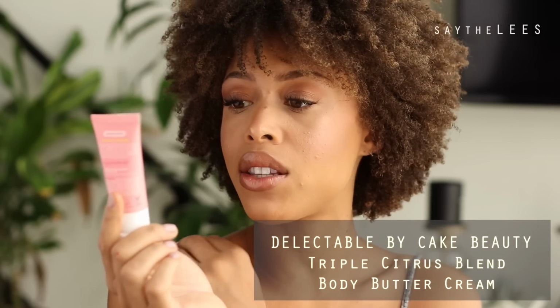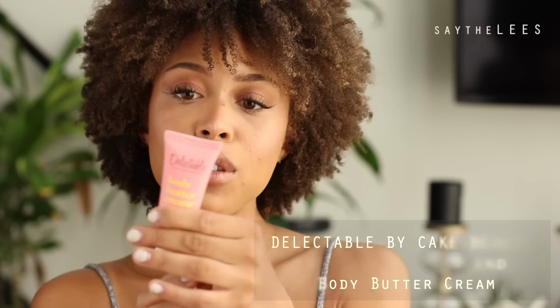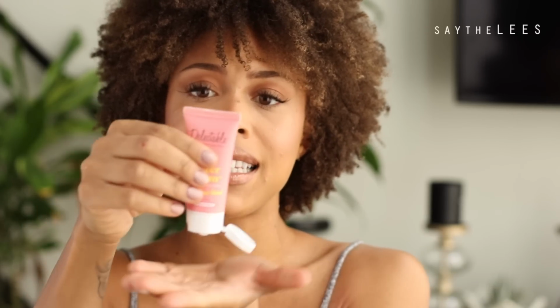So I'm just gonna add a little bit of sheen to my shoulders. I'm taking this Delectable by Cake Beauty. It's the Triple Citrus Blend Body Butter Cream. And it's whipped, rich, and fluffy, and it has citrus in it, shea butter. Oh, it's closed.